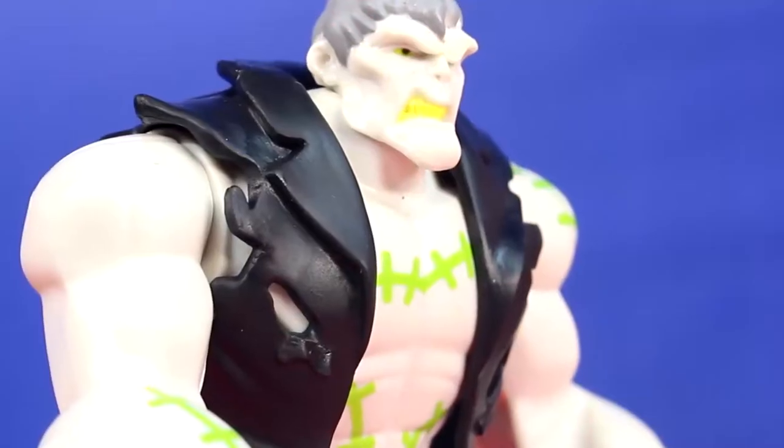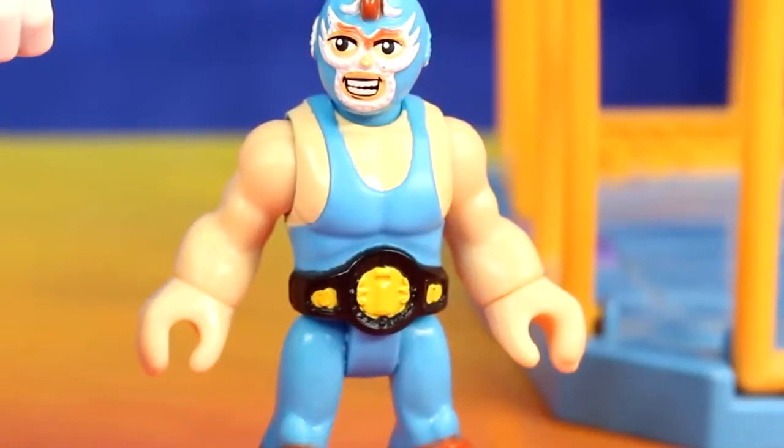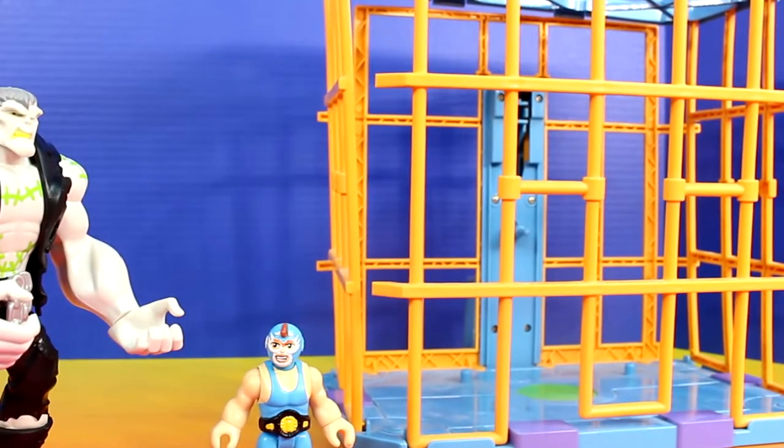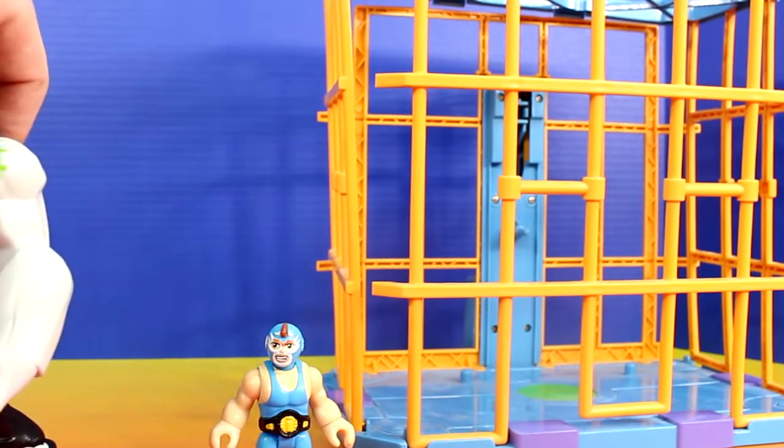Grundy, I need your help. You need to find the Hulk. I need his superhuman strength. I built this cage to put him in. We must find out his strength. Now go, go get him.